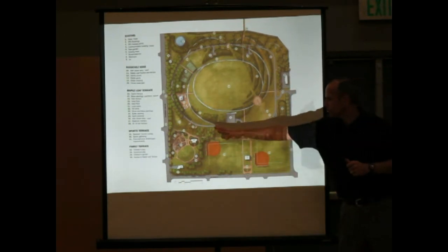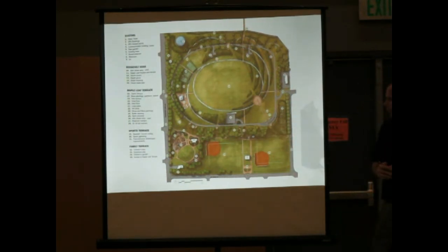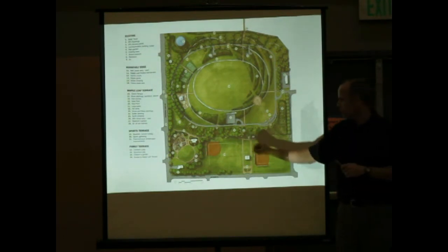So most of the terraces or the hillside will stay with the existing vegetation. It's an environmentally critical area, so we have to be careful of what we do in that area. We might be able to limb some trees and get a little bit more views, but we have to be pretty cautious about what we're doing.